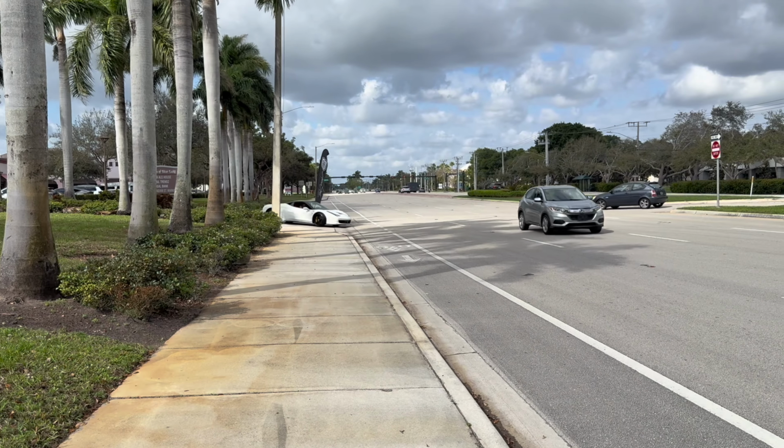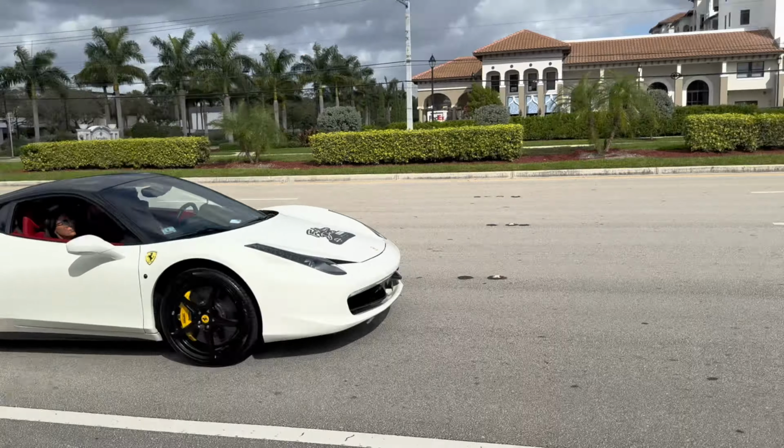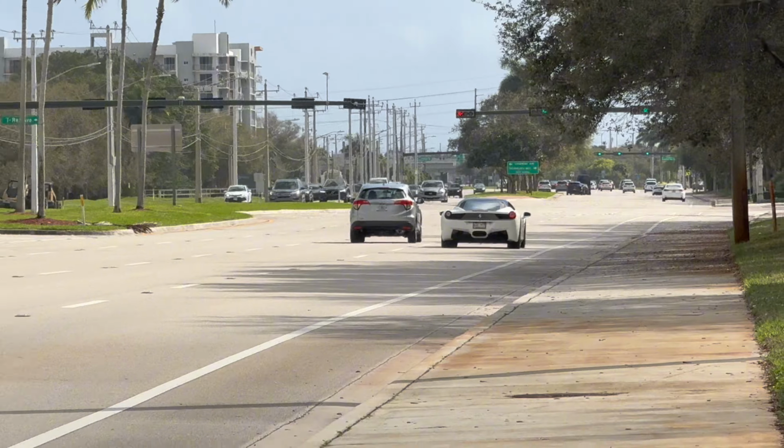Here we got a 458 Italia, that Ferrari V8. Let's see if we'll gun it. Here we go. All right, so you guys just heard the 458 Italia gun it by here. It's a V8. Controversial opinion, but I think honestly the E92, so the S65 M3 motor sounds better than that. Let me know in the comments if you agree, or if I'm just biased because I like BMW. I think the E92 sounds better than the 458.